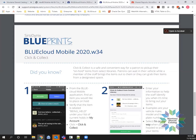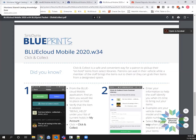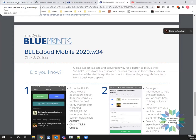Rebecca, right now, before we do the polls, I'm just going to share in the chat with everyone the link to the knowledge base articles that are in our online help desk talking about BCMobile.